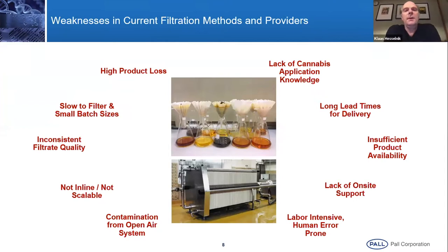Yeah, sure. We started in 2012 with CO2 extraction and also did a little bit of BHO on the side. And we started filtering at that point right away. I mean, when you do CO2, you get a lot of waxes, and so those need to be filtered. We started off with just the Buchner funnel and the filters there, which are much like coffee filters.